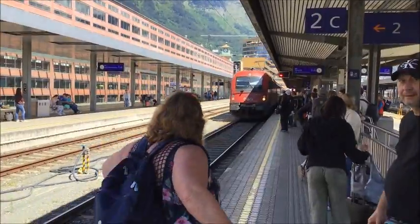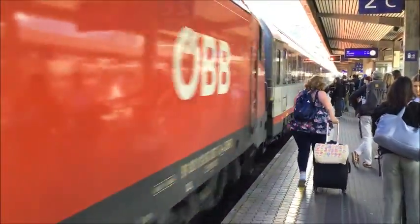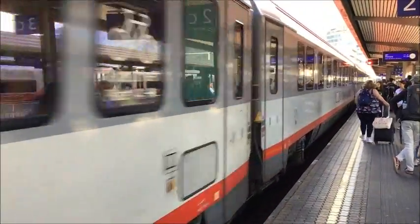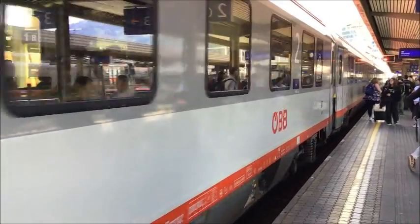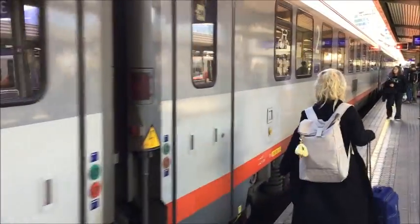And here's our Eurocity train, one of the last old-timey services. Yeah, baby, they're going to soon replace this with Railjet for 3 services between Munich and Italy. We'll be going to Bologna.